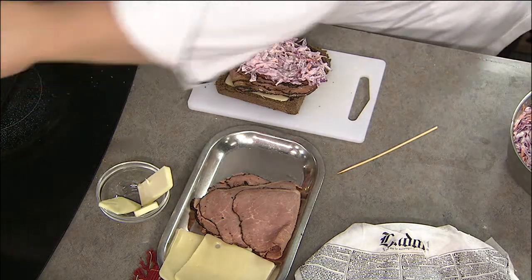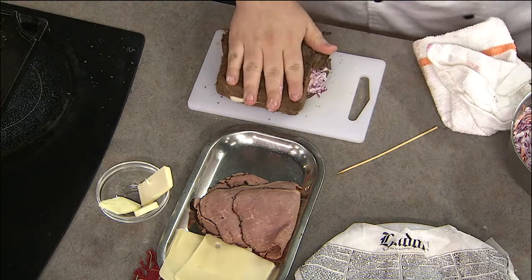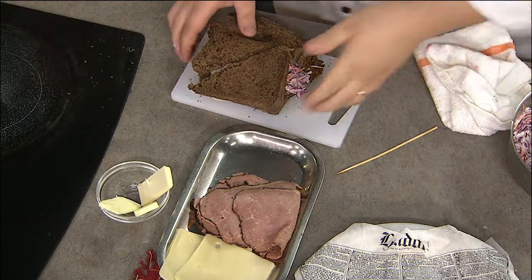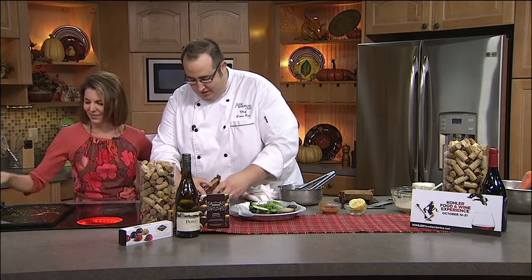Go ahead and take our bread. Put that right in there. And you can see the hefty portion size that we serve. Go ahead and cut that in half. Yeah, I might have to share that with somebody. I'm pretty sure we could find some people to eat it around here. Oh, my goodness. We're going to go ahead and take that. Wow. Stick it with a pick. Throw it in. And we have the Horse and Plow Reuben.